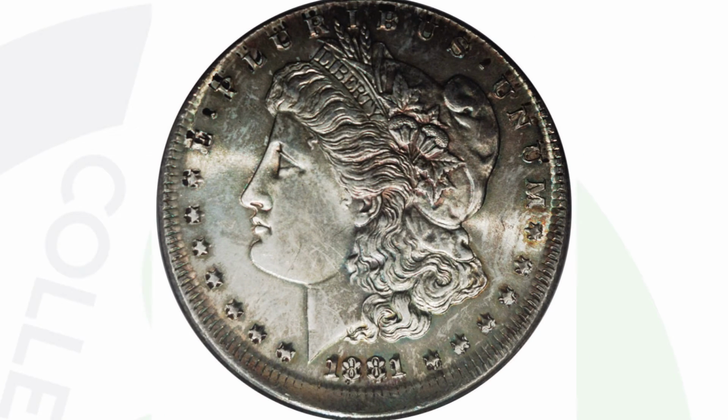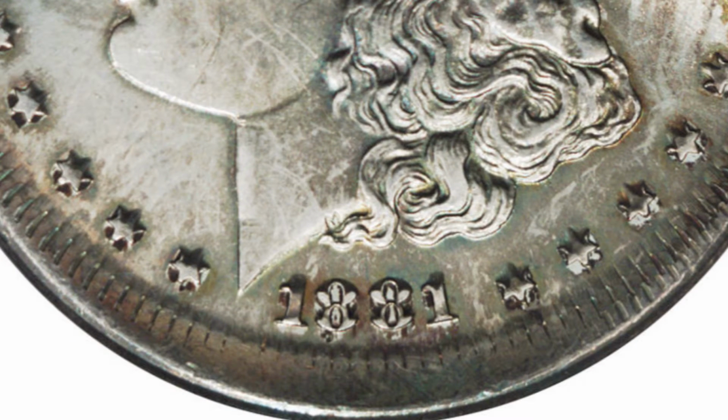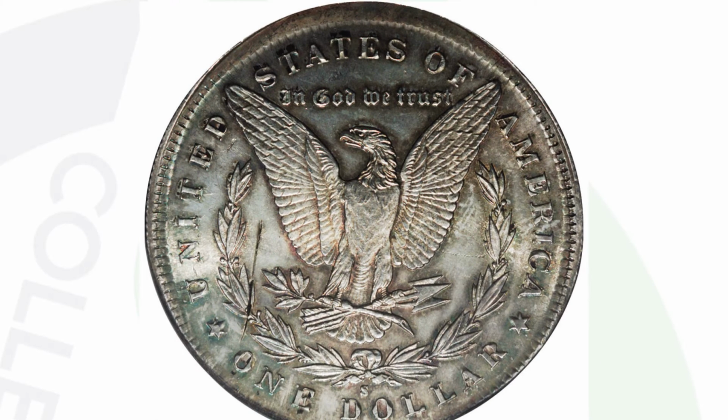Now here is another mint error coin on the 1881 S Morgan dollar. This coin graded by PCGS was struck 5% off center, which we could see there around the rim of the coin. Pretty obvious error there. This coin ended up selling for nearly $3,000 at auction, $2,900 for that coin.